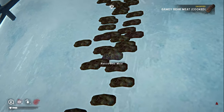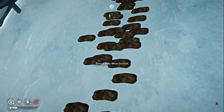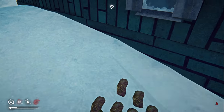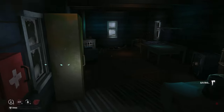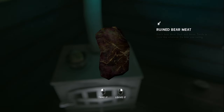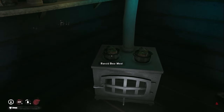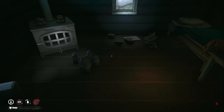Alright, that looks good. Oh, gotta move that one. Going through looking for any that don't have cooked after it. Okay, I think we're good. Nice. Let's get inside to see what we got going on in here. Did we make it? Did we? Cooking paused. How far along are we? I'm gonna leave it there. I want to leave it there, because I think if you take it off, it resets the time. I think if you leave it in there, it'll just pick up from where it was at.